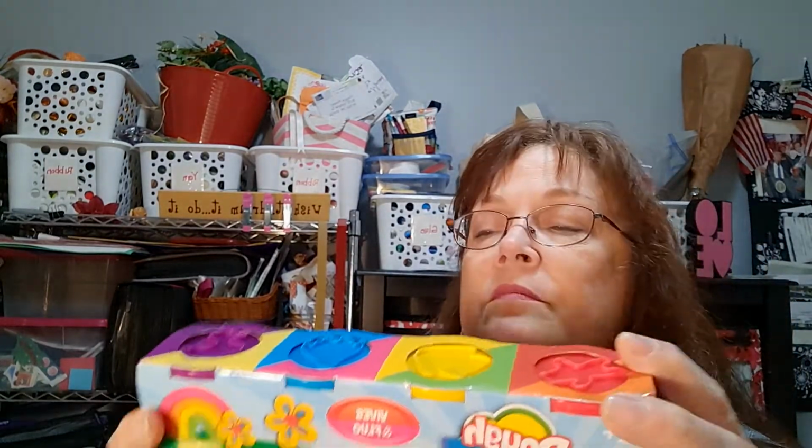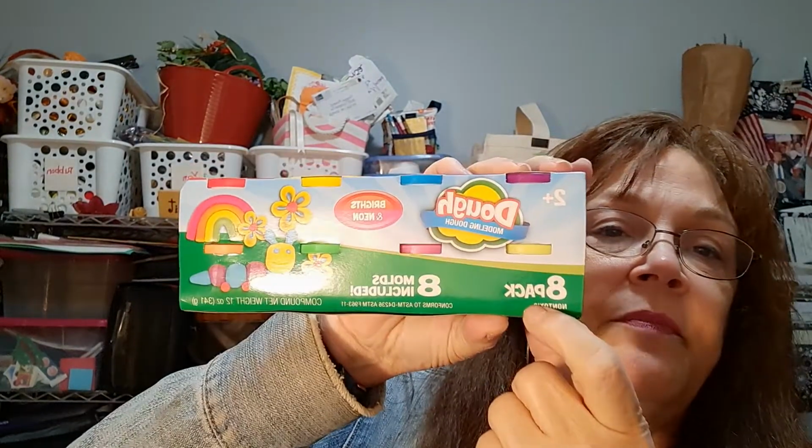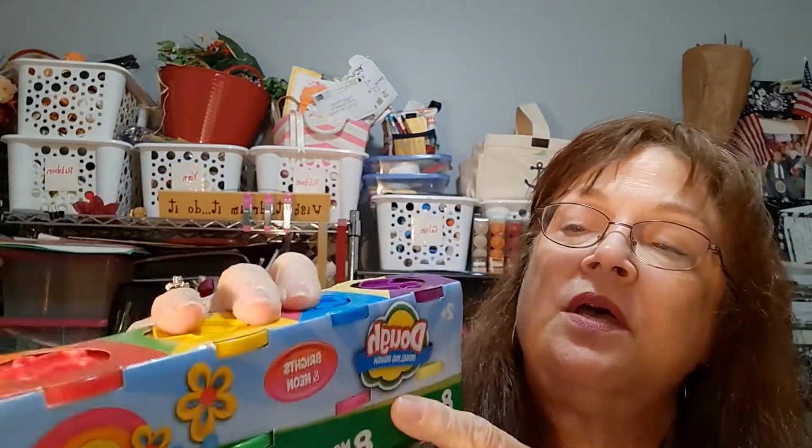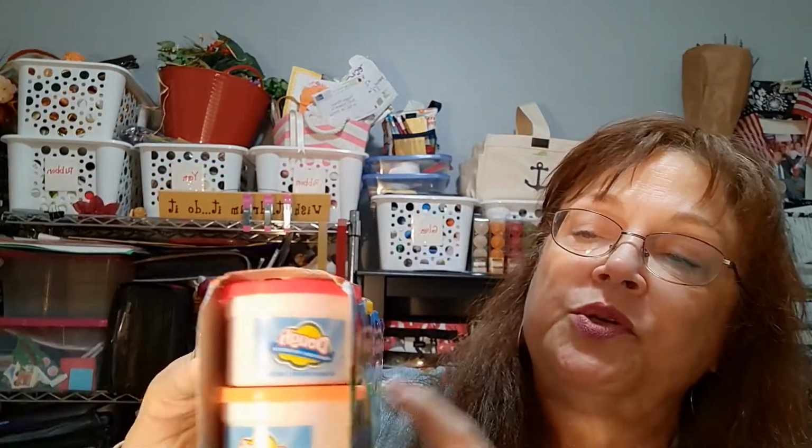And I did find this 8 pack of Play-Doh that has a mold on the top. So I'm thinking I'm going to put 2 cans into each box, which will leave me 2 additional cans as an extra. My ladies group is meeting tonight, and I may just use 1 can of each and then use the rest for someone to put into their box as an extra. And I don't mind donating those things as well.